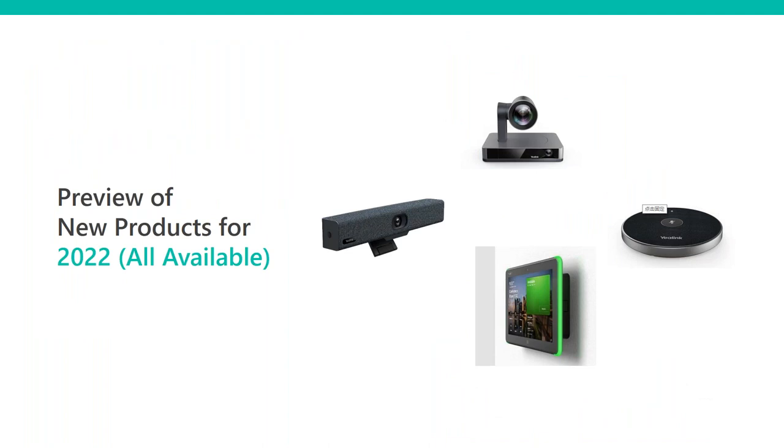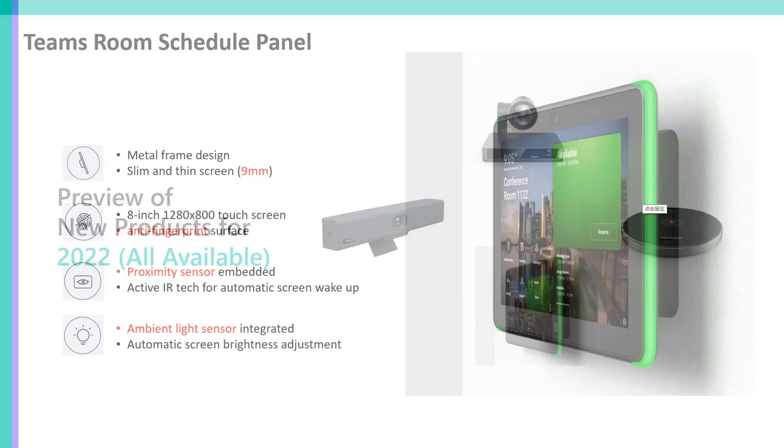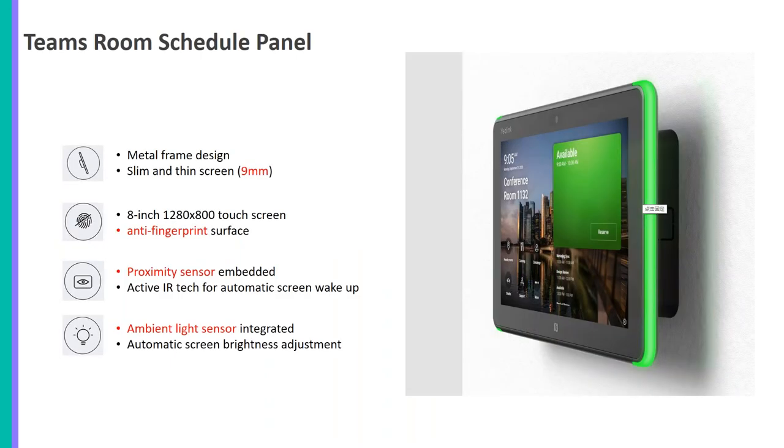Now, let's take a look at new products in the Yealink product domain. Yealink provides the Teams Room Schedule panel, which has a friendly, interactive design. It has an all-metal frame and slim design, and comes with an 8-inch touch screen, a proximity sensor for device wake-up, and an automatic screen brightness adjustment feature.